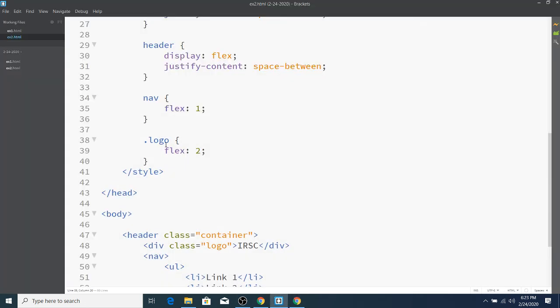Yeah, so I'm basically saying the logo is going to take up more room. We may change it back later. Let's see how it looks when we get going.